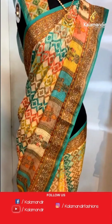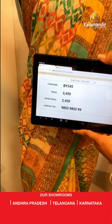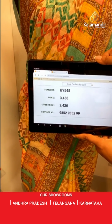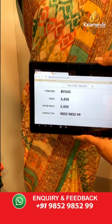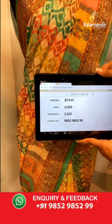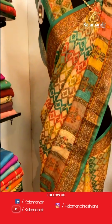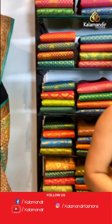Alright, let's check out the pricing details of this saree. Saree code is BY545. Actual price is 3450 rupees and offer price is 2420 rupees. To place an order for this saree, take a screenshot and send it to our WhatsApp number 9852985299. Yes, now let's move along and see the second last piece from our amazing collection here today.